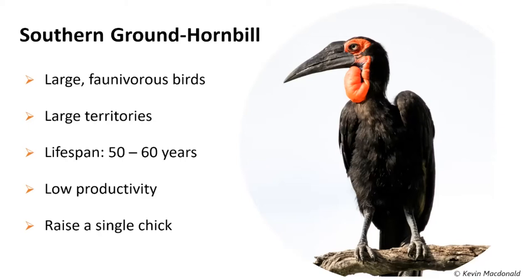So as you can expect, often with these long-lived species, they have a very low reproductive productivity because they can pick and choose when they want to breed. And when they do breed, they'll lay 2 eggs, but only a single chick survives.